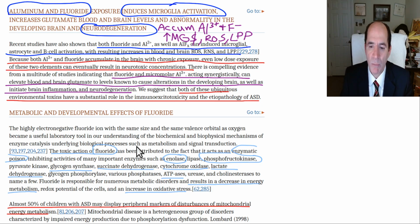F minus inhibits a whole bunch of enzymes. It inhibits enzymes in glycolysis like phosphofructokinase and enolase. It inhibits glycogen synthase. It inhibits enzymes in the Krebs cycle, succinate dehydrogenase. It inhibits electron transport, cytochrome oxidase. It's not good. It also inhibits LDH, lactate dehydrogenase. It'll cause a loss in the ability of the cell to make energy, and it'll also cause an increase in oxidative stress. And children often will have these problems. Children with autism will often have peripheral markers of disturbances in mitochondrial energy metabolism. For example, they'll often have elevated lactate in their blood.